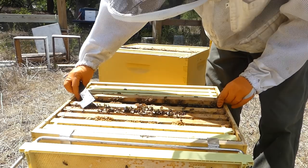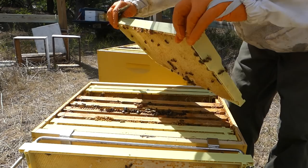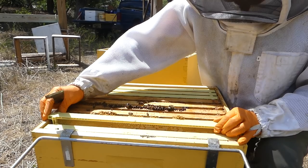So I did squash a few of the wax moths. Hopefully that's not the start of an infestation. There were a few beetles, but I don't see any beetles running around. That's a good thing. Bees are always fighting pests, and pests are always trying to get a foothold. But hopefully, if the colony is strong and in good shape, they don't get overrun.